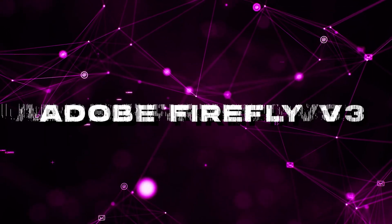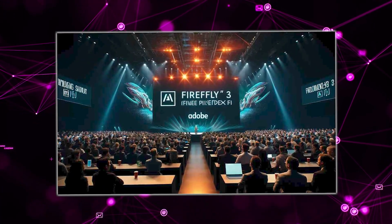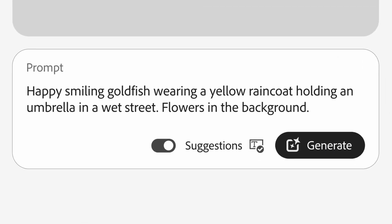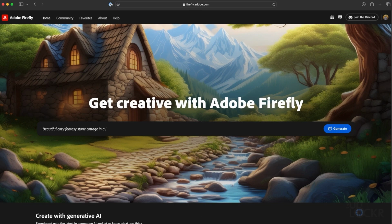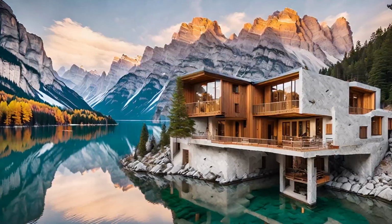Adobe Firefly V3. Now, during its Max event in London, Adobe unveiled a major upgrade to its AI system, Firefly. Version 3 of this platform marks a significant leap forward from previous versions, boasting the capability to create highly realistic images with a broader range. Having churned out over 7 billion images in the past year alone, Adobe Firefly is now rolling out its version 3, currently in beta. These updates, accessible via the Firefly web app, promise substantial improvements in quality and control, offering better image generation, improved prompt comprehension, and increased detail and diversity.